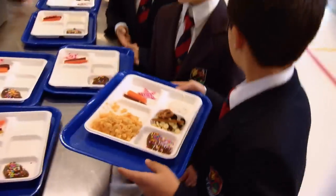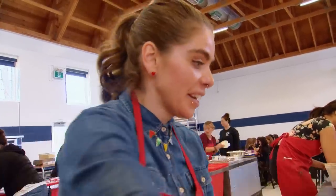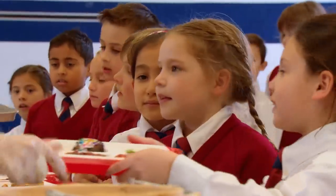Yeah? This room is booming. Think we're working fast enough? Yeah? This is the cutest thing that's ever happened. These kids are the cutest. The trays are like bigger than some of their torsos. The pizza's the size of their face. Best Pizza Friday ever.